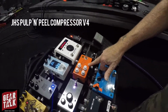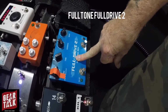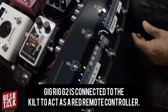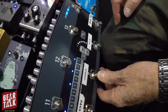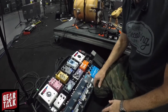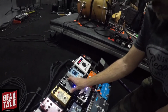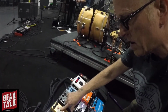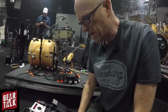I see you love your JHS stuff as well. Yeah, this is version 4, which I think is an amazing circuit, so I love this pedal. And then my Full Drive, trusted Full Drive, and my Kilt, which, if you notice here, I can switch that. Here we go. So it goes from overdrive to fuzz. So that's pretty much acting as a Red Remote? Yeah. And then I've got this Iron Horse. Normally I'd have a fuzz as well as my Kilt, but the reason I've got this Iron Horse, it's kind of a Rat-ish type pedal, and really that's for the Dann Huff solos that I play with Michael W. Smith from the 90s.